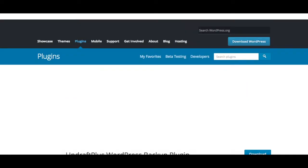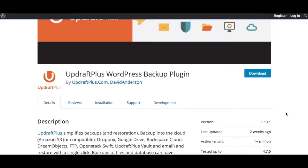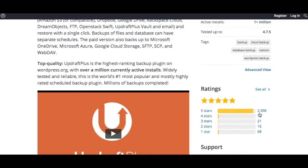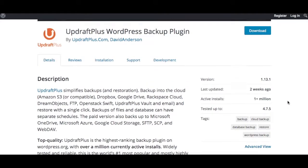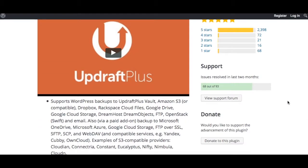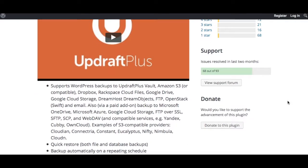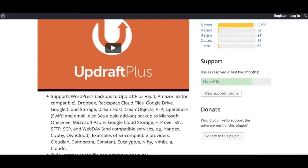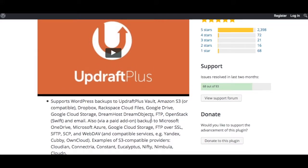So Updraft Plus is a great plugin to look at. It has over 1 million installations. It has over 2,300 5-star reviews. And basically, it allows you, after you've installed it, to back up your website to other third-party cloud-based sites, such as Dropbox or Google Drive. Additionally, you can download it to your computer and have it saved to your local hard drive.